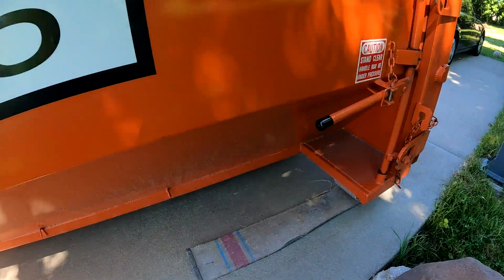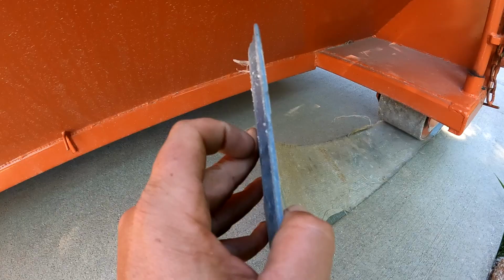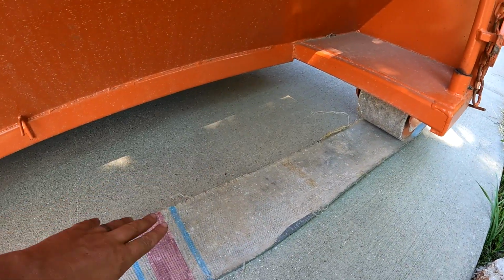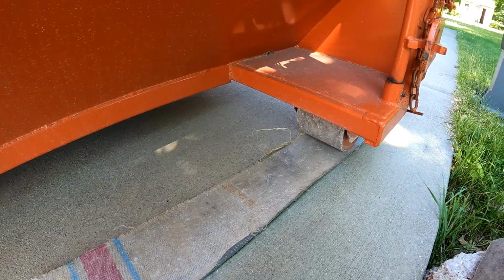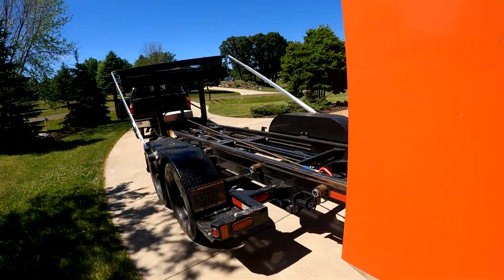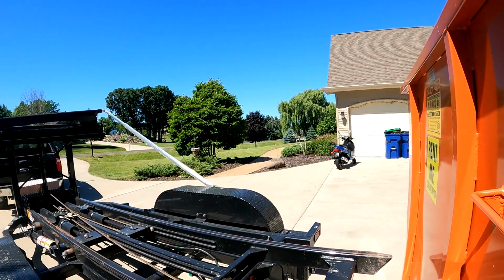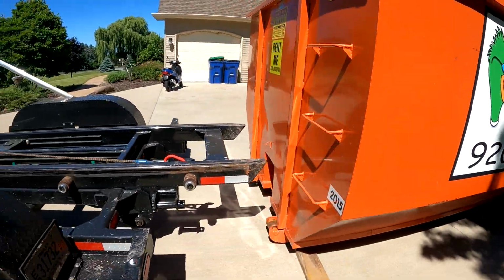You can see what we're using here. It's like that foundation stuff. It's just a thin piece of vinyl, maybe an eighth inch thick. This is going to prevent those wheels, if there's rocks on them or whatever, from scratching the concrete. Like I said, it's not going to prevent it from cracking, but we've never had any issues with that. And if you have stamped concrete, like there's stamped concrete right there, you're going to want to be real careful with that too, because you can definitely scratch it and scar it.